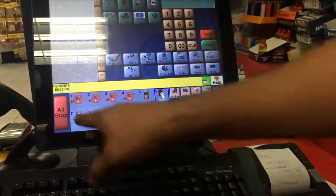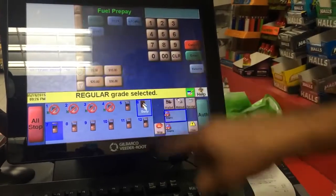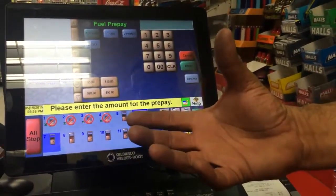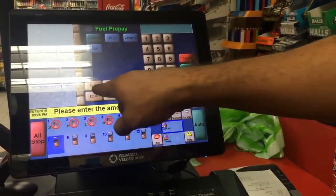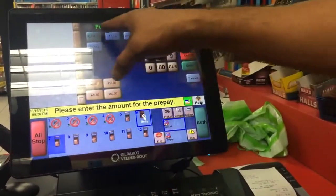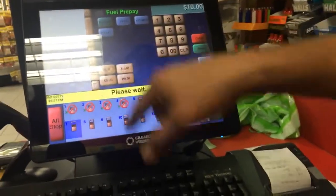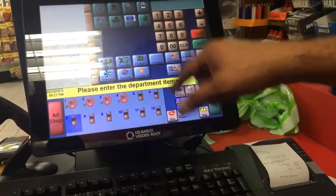Okay, number 7. Prepay. Never use preset. Prepay. Common amounts of fuel that are purchased are 5, 10, 20, 50. Don't worry about these up here. They'll make the selection outside. Okay, $10. Pump, $10.